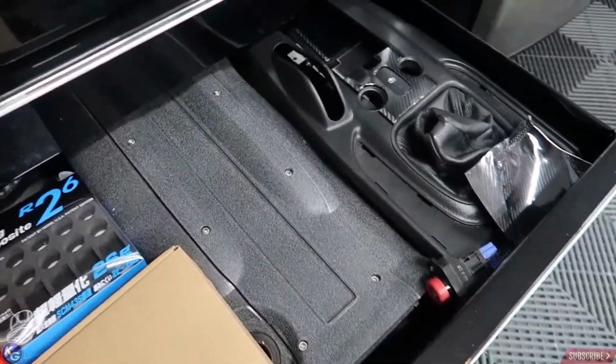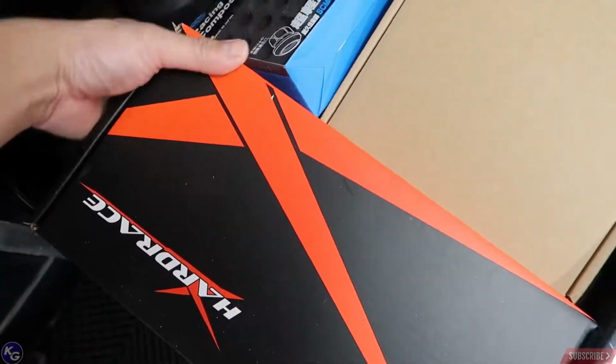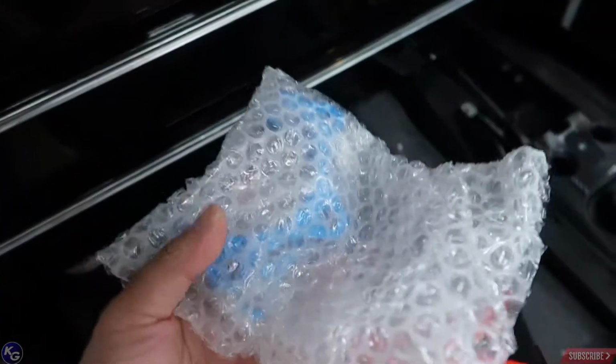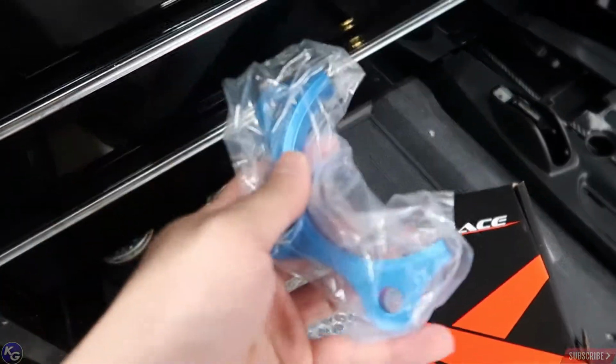These are the S2000 parts that I've bought. These are the lug nuts that I just put on the car. These are from Hard Race, also supplied by Velocity Shop. I picked up these axle or drive shaft spacers from Hard Race, and we're gonna be putting these on the car soon. It's just trying to find a way to do it safely in my garage.